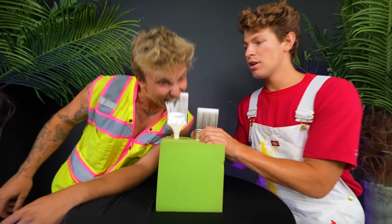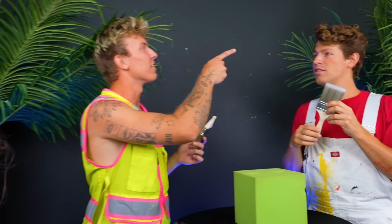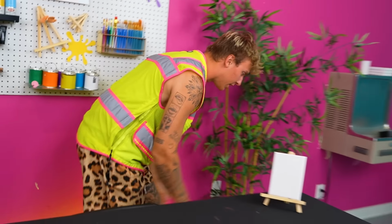3, 2, 1. Ha! You get tiny! What? And I got giant. Hey, what's that over there? What? I'm still gonna make a giant painting. That's not how it works, Cam. Go to your station. Oh yeah, tiny painting station. Watch this.